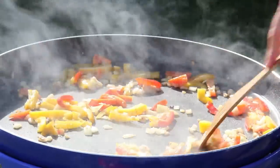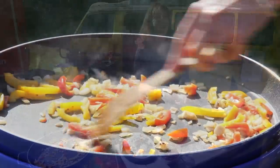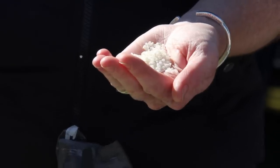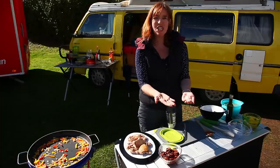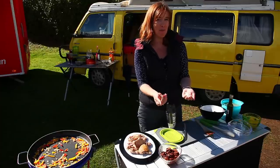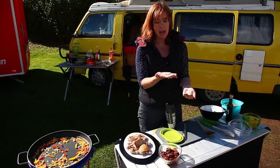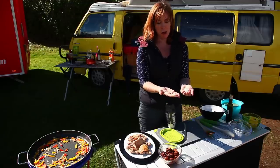Whatever else you put in your paella, the most important thing to get right is your rice. And that's to use proper paella rice. I think it's called bomba rice. It's short and stumpy, and the whole idea of it is that it soaks up the flavours of the stock and all the meats and seafood that you're cooking much, much better than if it was just long, skinny rice.